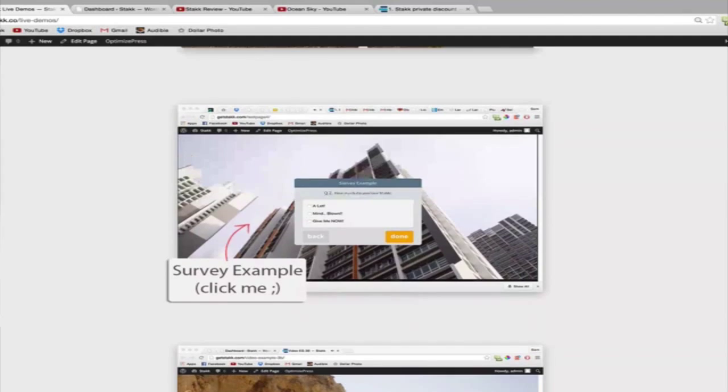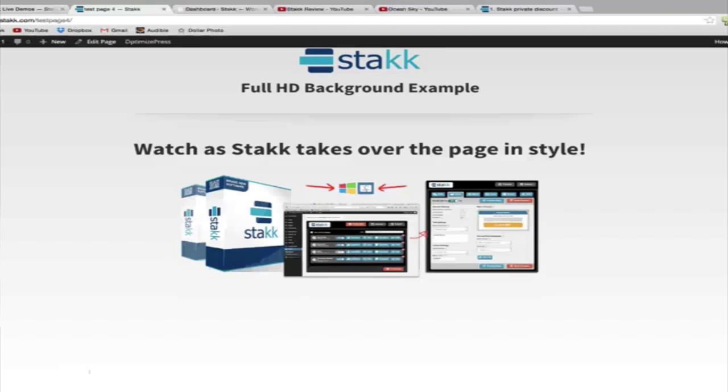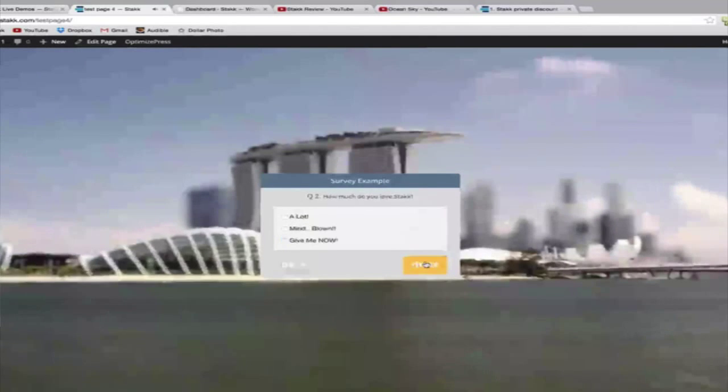So this one is another example. This is an example of a survey. So we've got the different animations coming in, and I'll click through this. You can see, very simple.